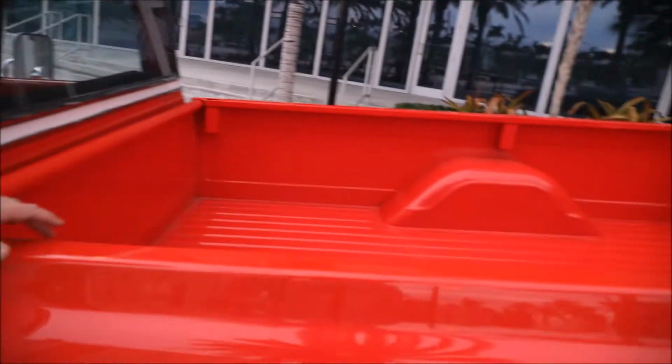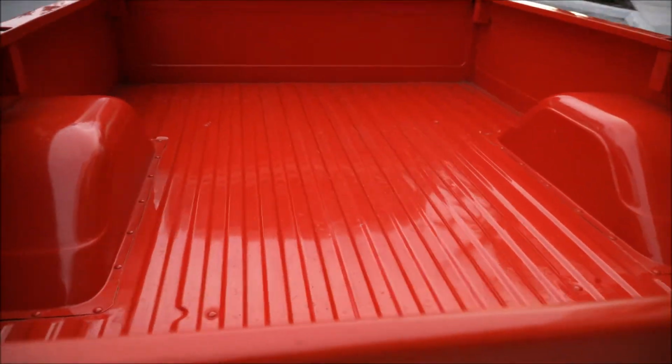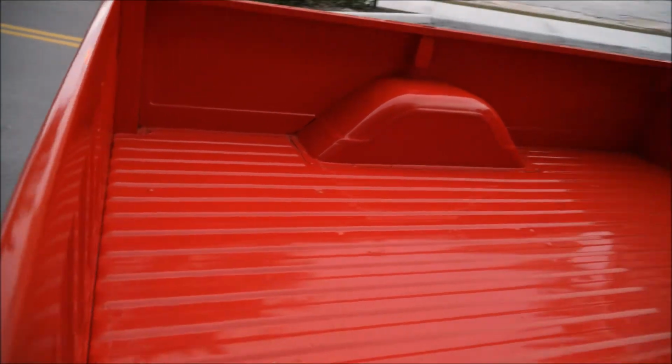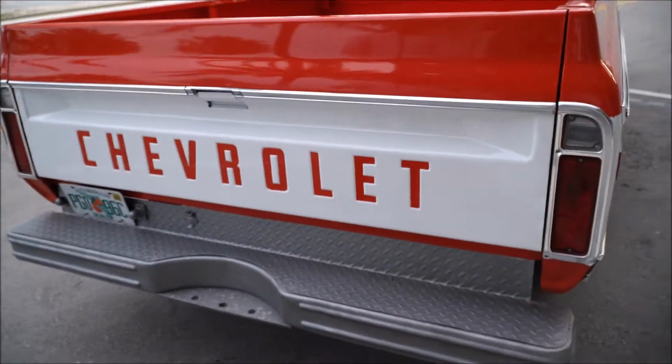Coming back to the back bed here, the back bed has been redone. It has been recoated, sprayed orange. It is in great condition, beautiful condition. I'll show you the back tailgate. Look how nice this looks. I'm getting these little bugs everywhere in the video. Sorry about that, but it's real nice.